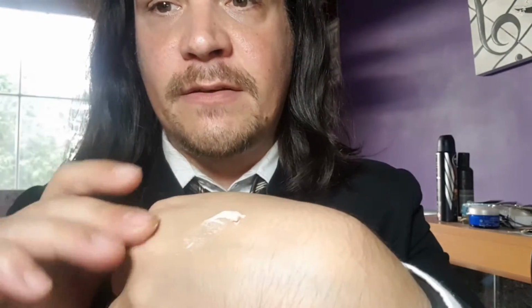Now, this comes out as a sort of pink colour. I don't know if that's going to show up, but you can tell from the other one it is a bit more pink. Now, I'm going to put it actually straight over the top of the other one. And this is a lot thicker.